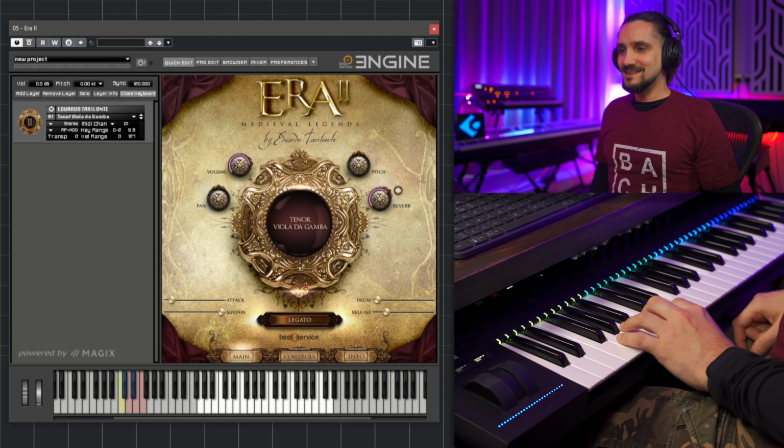Let's play the Viola da Gamba. And it's so funny, I used to study all these things when I was studying musicology, and you would read about it, but because these instruments are extinct now, you couldn't really have an idea of how they sounded like. This library shows you this. Let's play it.